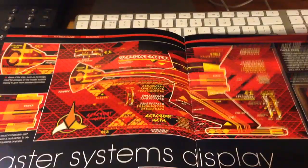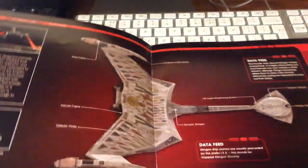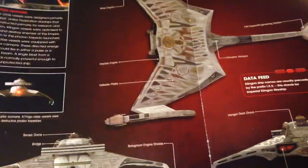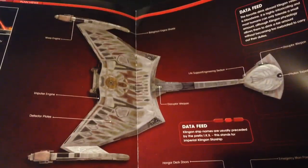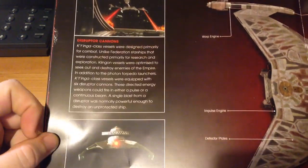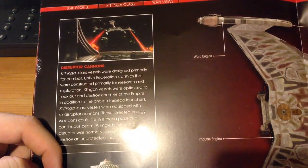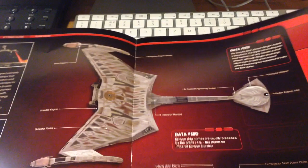So, systems and display and data feeds as per usual. We have our little points of interest, again highlighting the bridge, nacelles, the impulse sections, the torpedoes, and disruptor bays as well. Again, focusing mainly on the disruptor cannons here in the extra tidbit information. I have a nice shot of it there firing on DS9 by the looks of it. Maybe Terra. Yeah, DS9.